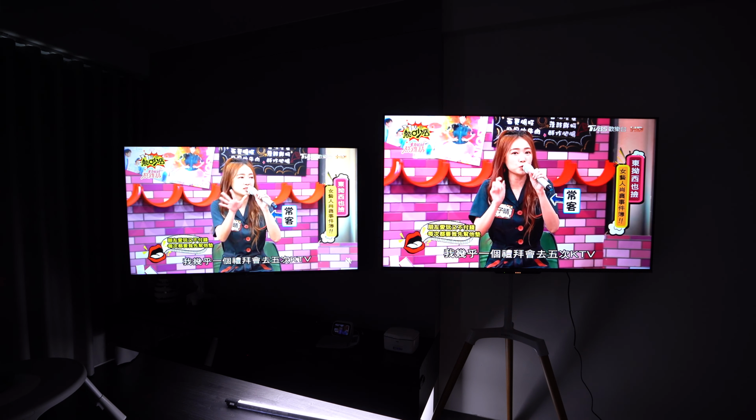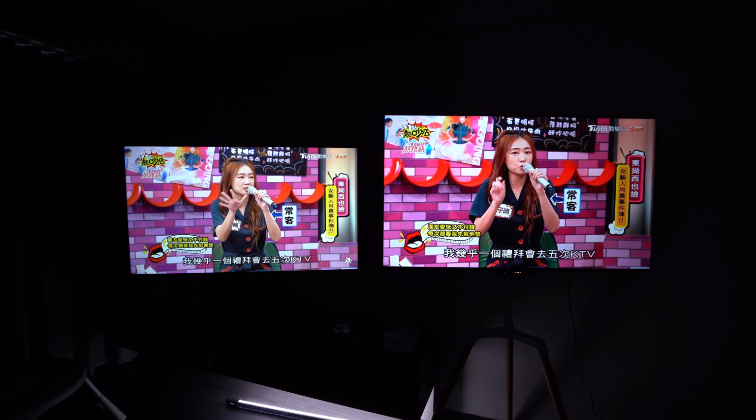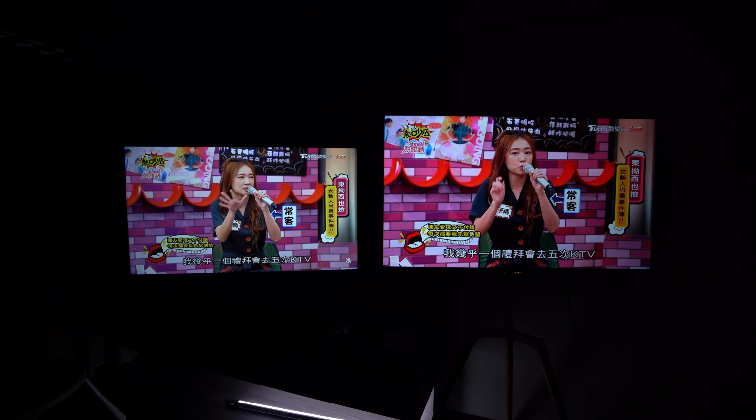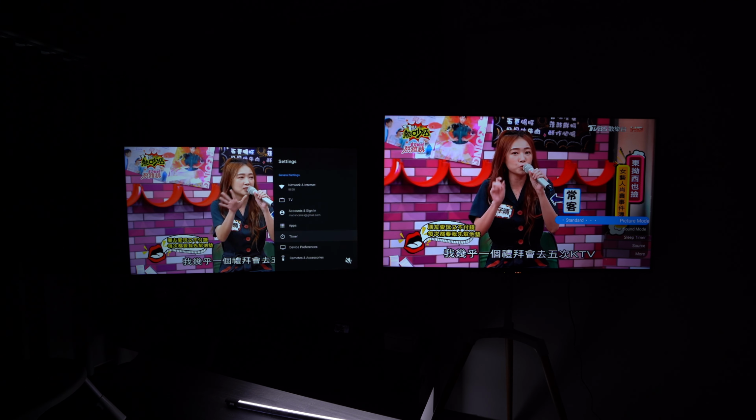Okay, I gotta reduce the exposure again. Okay, so Xiaomi is a lot brighter, and on the Prism, it can't go any brighter. Of course, Xiaomi also can't go any brighter with the settings you saw. But again, I want to bring up the settings.